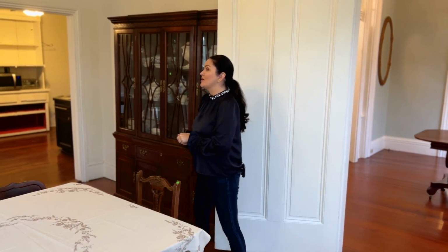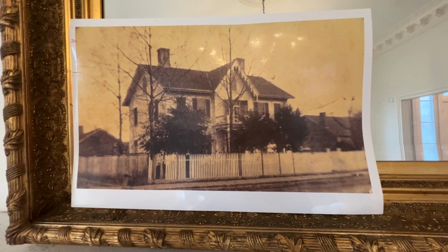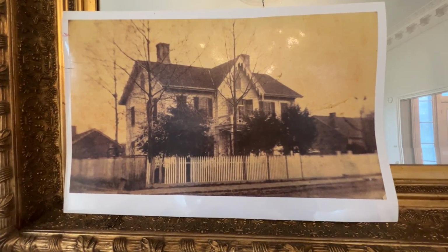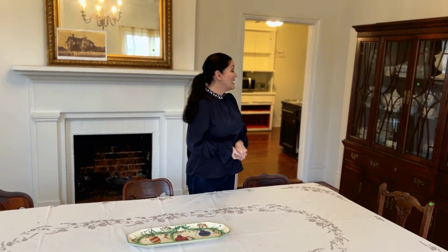I do want to point out here on the mantelpiece is an early photograph of the Peter Hunter house. Now, if you see the larger version of this photograph, a pulled out version of this photograph, you'll see that the only 2 properties on Union Street at the time were the Shields townhouse next door and the Peter Hunter house. So 2 of the earliest structures on this block. Let's go back here into the kitchen and see what we find.